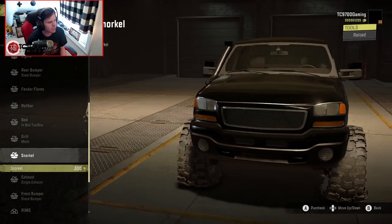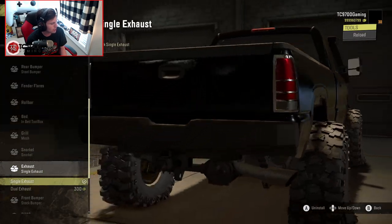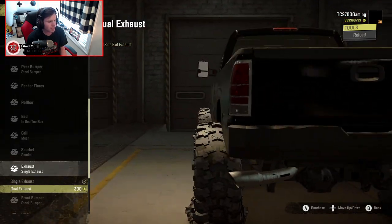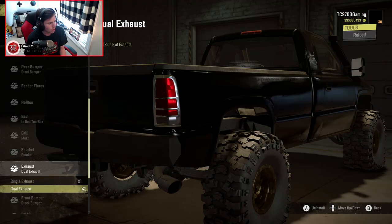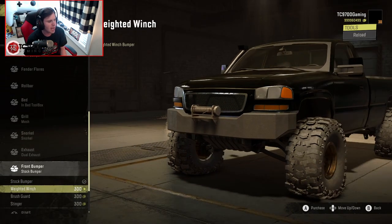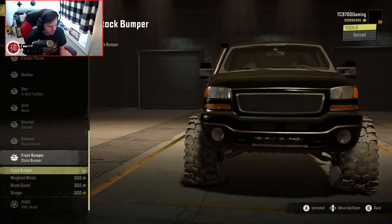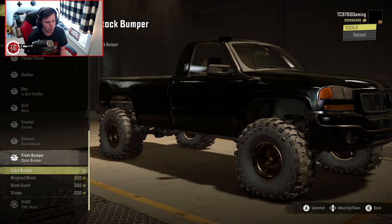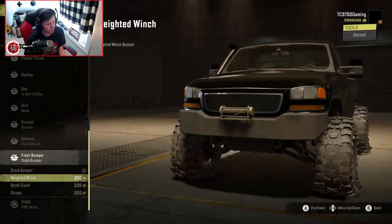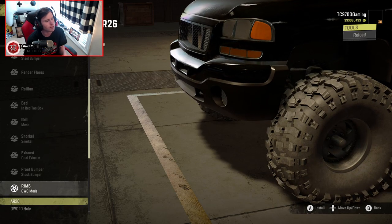Now, snorkels-wise, I will probably go ahead and put one on there. And then exhaust, we've got a single and a dual. I'm going to do... You know what? Since it's a gas V8, I might as well do a dual exit exhaust. Now, bumpers-wise, we got the stock bumper, we've got a winch bumper, brush guard, and stinger. You know, for the actual, like, visual purposes of it, I kind of want to stick with the stock bumper. Normally, I would go with the weighted winch bumper, but I think this time I actually really want to stick with the stock one because I really like the way it looks.